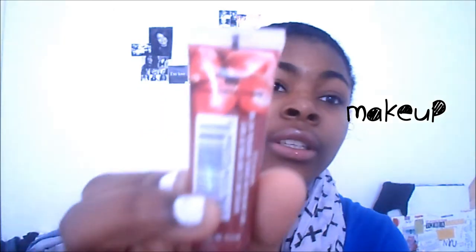So first I'm gonna do makeup favorites, because I have most of those. I've just been loving so much makeup. So the first makeup item, my best friend actually gave this to me, but it's just the Maybelline Shine Sensational Lip Gloss, and it's just in Cranberry Crave. And I really like this.